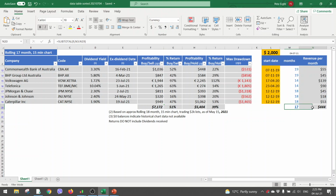And what it shows us there is the 7,172 divided by 17 is 444 is the monthly average revenue. So far it's looking good. That's been tracking consistently since we've started trading these shares back in January. We've been returning about $400 to $500 on average a month.